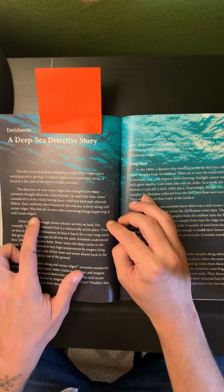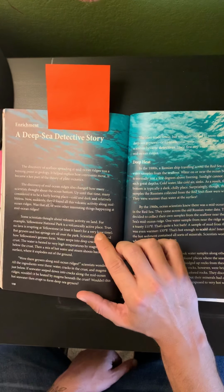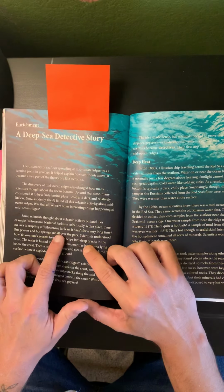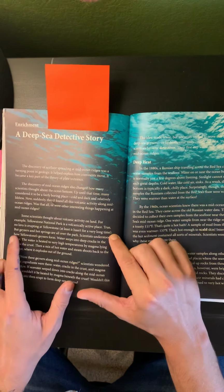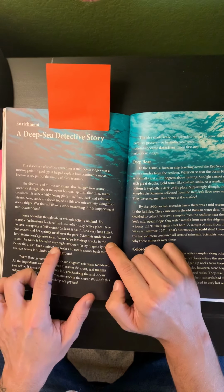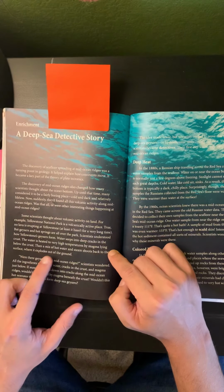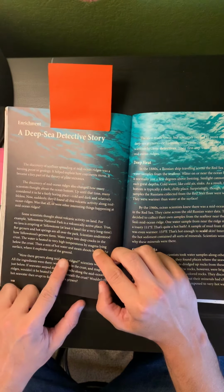Some scientists thought about volcanic activity on land. For example, Yellowstone National Park is a volcanically active place. True, no lava is erupting at Yellowstone, at least it hasn't for a very long time, but geysers and hot springs are all over the park. Scientists understood how Yellowstone's geysers form. Water seeps into deep cracks in the crust. The water is heated to very high temperatures by magma lying below the crust. Then a mix of hot water and steam shoots back to the surface where it explodes out of the ground.